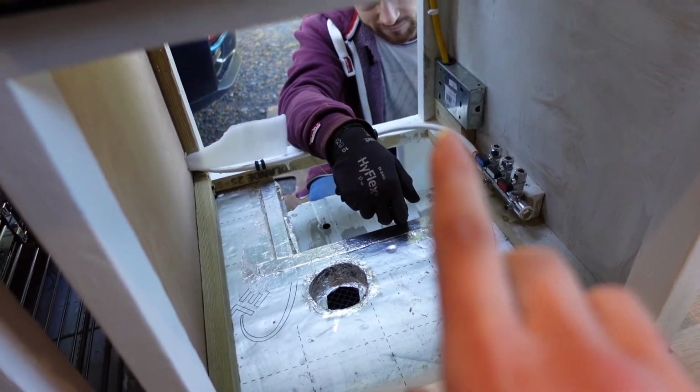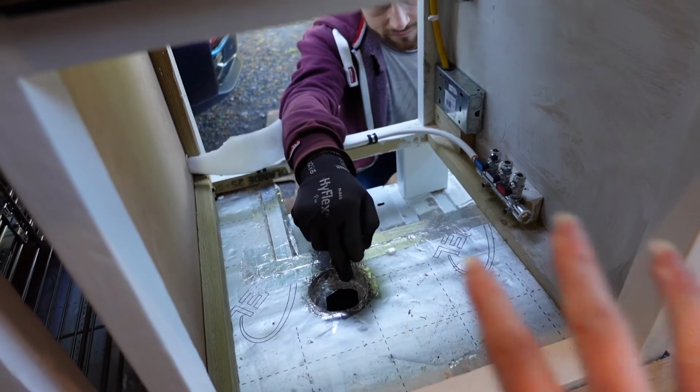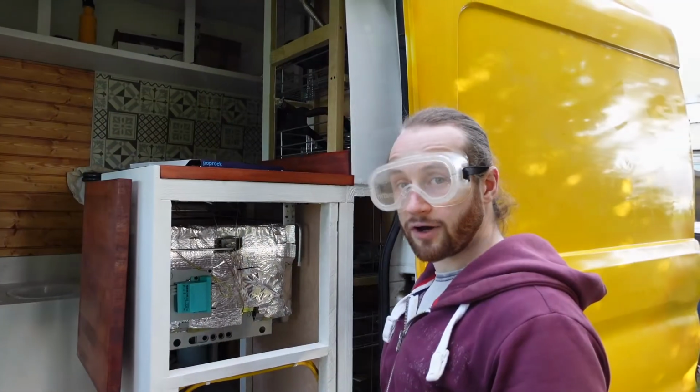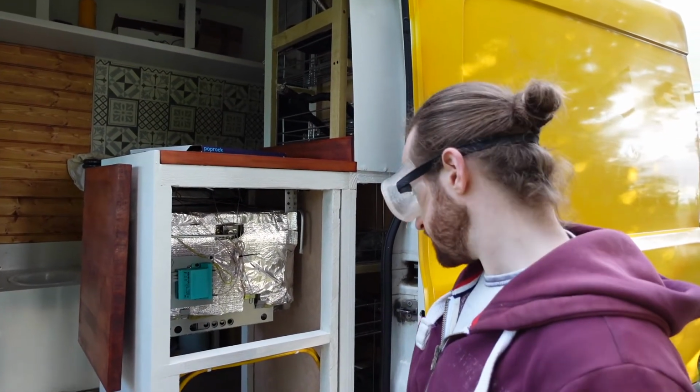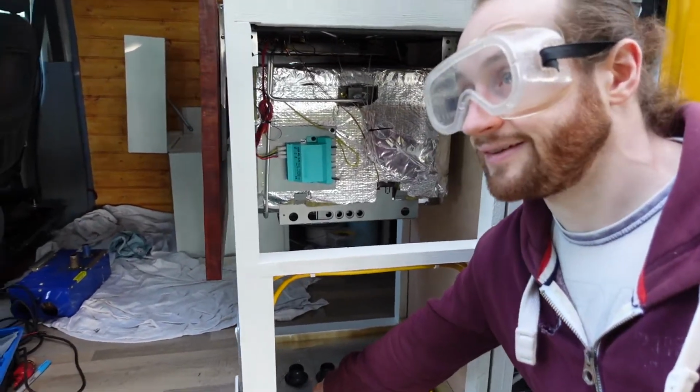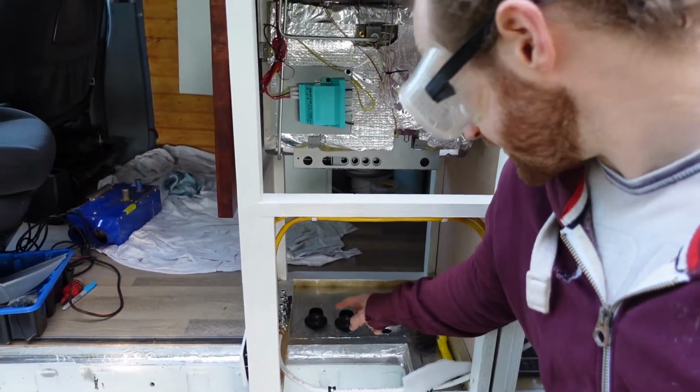So in case any gas leaks, it'll go down and out and not into the living space of the van. Yeah, good point. You've caught me with my fashionable face gear. So we're going to drill a couple of holes for the air inlet and air outlet of the Propex heater.